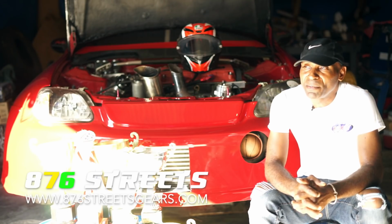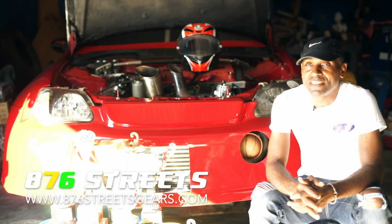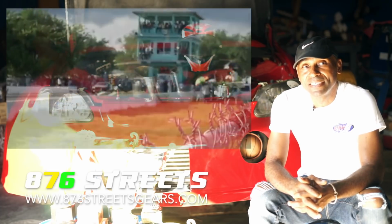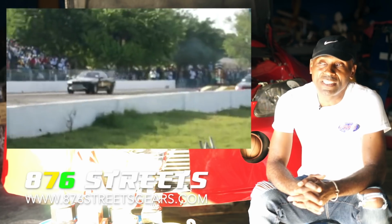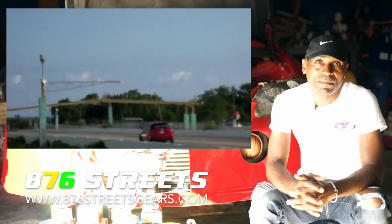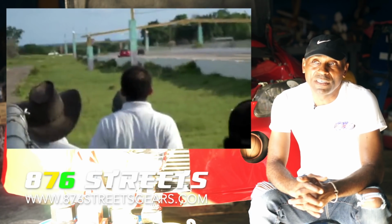The most memorable experience was the first time we ran 10s. First time we went 10.9 in this car. It was on a small 13-inch tire. Everybody said we couldn't go 10s on that tire. And the car was full interior.